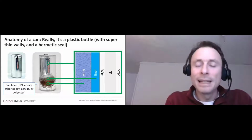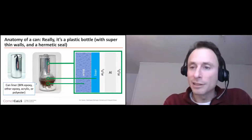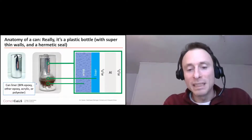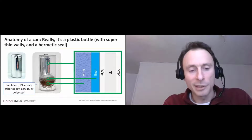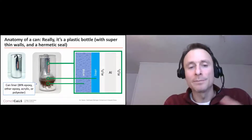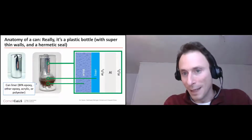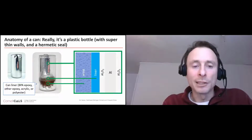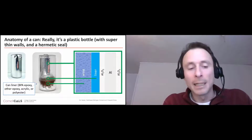And that can liner historically would have been made out of a BPA-based epoxy. You can still find these, but there's been a transition away from using BPA-based epoxies to using other types of epoxy, or epoxy acrylic blends, or acrylic, or polyester. Generally, as a producer, you don't necessarily even know what kind of liner you have, even if you ask. It may be hard to get that information from the major can producers, other than to know that it is or is not BPA epoxy.